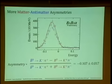So if you take the number of those minus the number of those divided by the sum, so again, our asymmetry equation, you get minus 0.107 with an uncertainty of 0.017. So that uncertainty is small enough that it's very clear there's yet another matter-antimatter difference. This one is actually completely different than the one I told you about with the psi and the kaon and the K-short. This is a different effect.